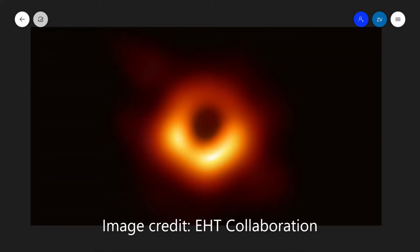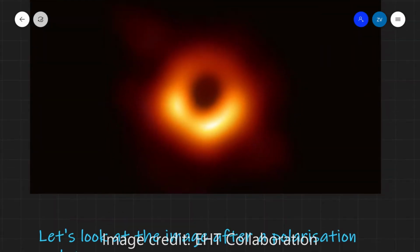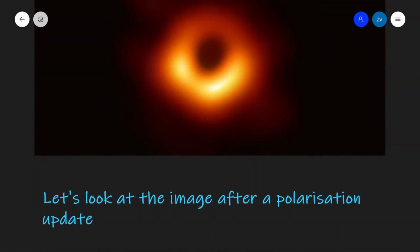Now, as amazing as this image was, there was a limit to how much physics you could actually do due to the relatively lower resolution. Just in the past month or so, this image has been improved drastically with the power of polarization. Now, let's look at this image of the very same black hole after a polarization update. In fact, let's just take 5 seconds to marvel at it.